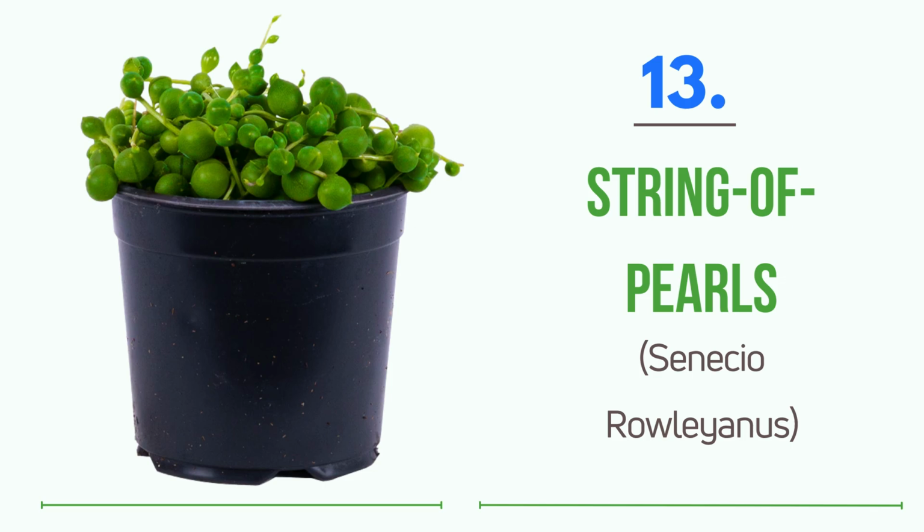With good light, it grows fast and even blooms with tiny white flowers that smell faintly like cinnamon. For beginners who want something eye-catching but low effort, String of Pearls is an affordable way to add that modern, Pinterest-worthy vibe to your space without spending much or fussing over it.